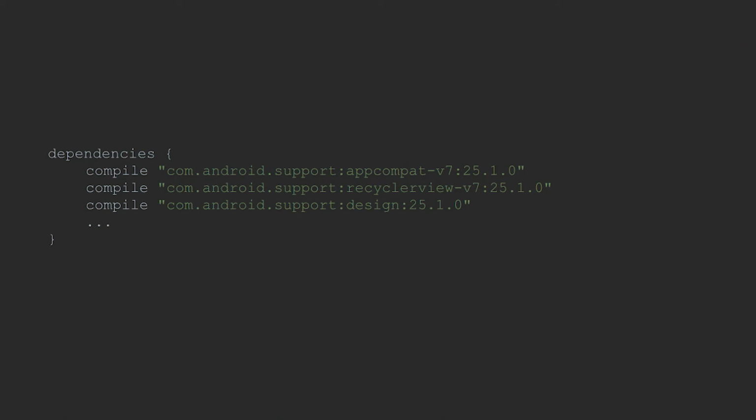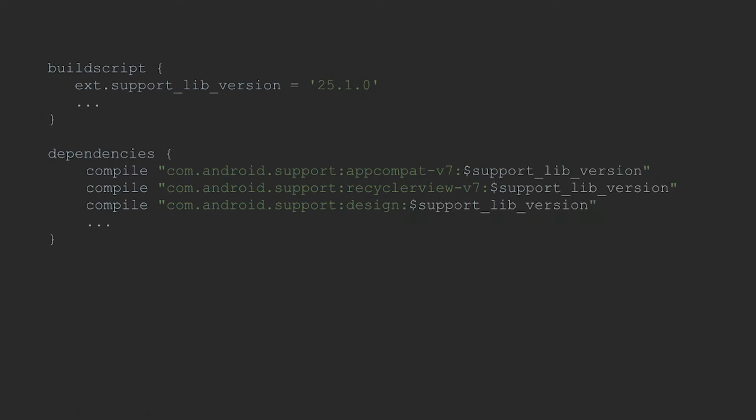I tend to pull in a lot of different support libraries, and it's kind of annoying when the support library gets updated that I have to consistently change the version number in every single one of the libraries. So something that I do in my Gradle build script is define a lib version, what version I want to use, and then I can just substitute that in for all the libraries. So that's handy. I only have to change that one place.